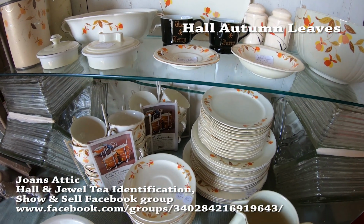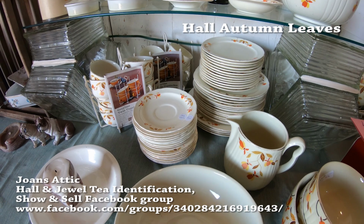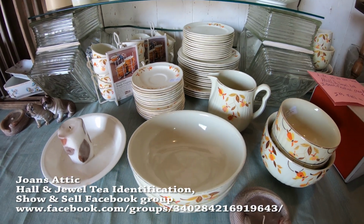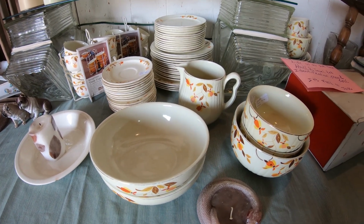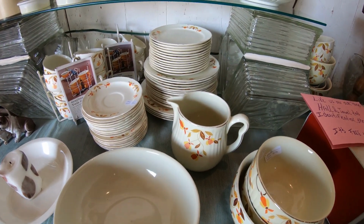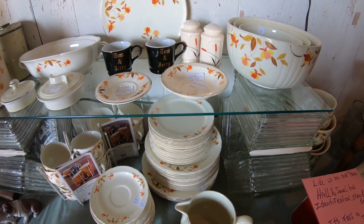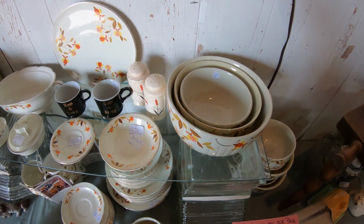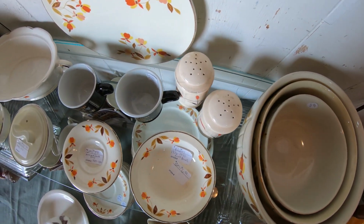Can you tell us a little bit about the autumn leaf pattern? The autumn leaf pattern came about in 1932. It was by Hall China Company. They also had a grocery store called the General Store. The Hall autumn leaf was one of the 300 patterns that Hall had. That's the most popular pattern.